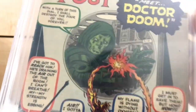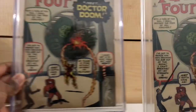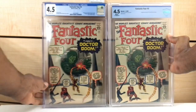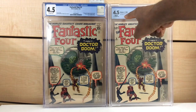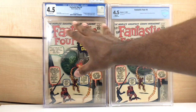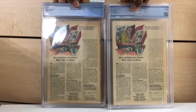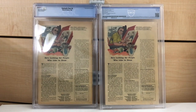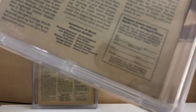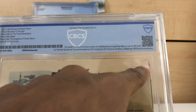Now, the main issue with this book has to be in the back. The front of the book, I think, looks better than the front of the CBCS front. This front here looks better, and this is white pages. The CBCS front looks better than the front of the CGC copy. I think the main issue with the CBCS is the back, because you got this tear. Ooh, are we gonna show? You see that tear right there, and there's another one right here. You know what I'm saying?